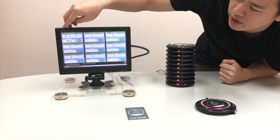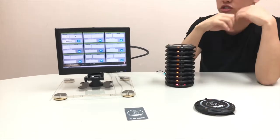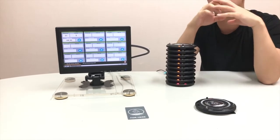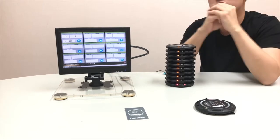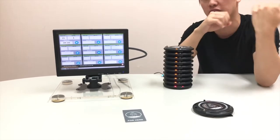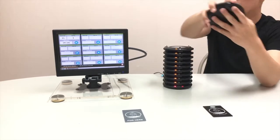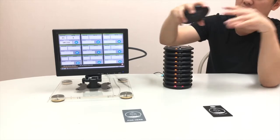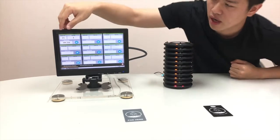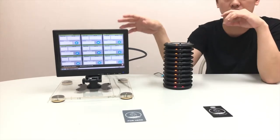So you see the order number and you also see the table number, and this also starts a timer that shows the waiting time of each order, so the waiter can easily find the guest and bring the order to the table. To end the process, we just simply bring back the tracker and place it on the charger, and the order number and table number are removed from the screen.